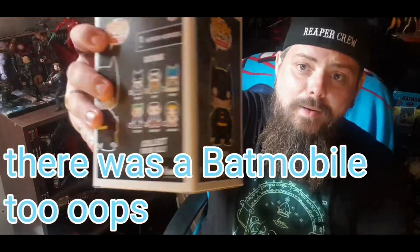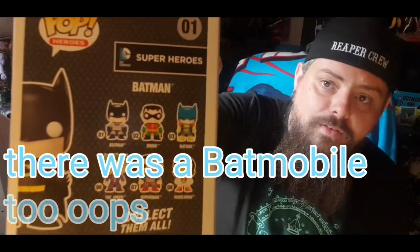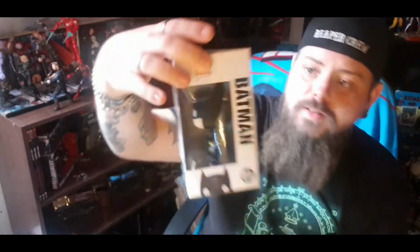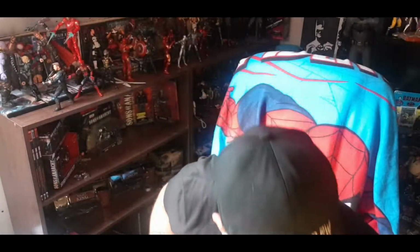I also got a Batman Funko Pop, number one. I don't actually own a Batman Pop, despite being a massive Batman fan. So there's the other products. I do want that Joker. So that was obviously well received. I'm not going to unbox because this is an older box.